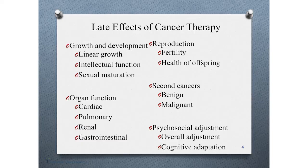What are some common late effects of therapy for all children, not just children with central nervous system tumors? They would be things like growth and development, linear growth, is my child growing, intellectual or cognitive functioning, sexual maturation, specific organ function, how is my child's heart working, their lungs, their kidneys, reproductive function, their fertility, health of their offspring, and of course, one of the greatest concerns we have is the development of secondary tumors, whether they be benign or malignant. And certainly the psychosocial adjustment, the overall adjustment, and cognitive adaptation.